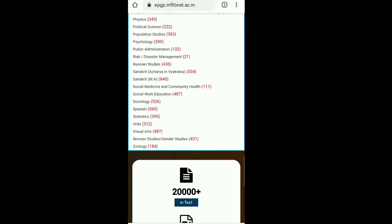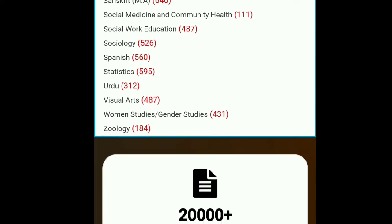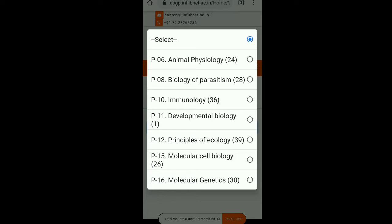Now let us see how to open a PDF from these links. Let us open zoology, which has about 184 e-texts. Just tap or click on zoology and it will bring you to this page, which will ask you to choose a paper and a module. So for zoology, they have added notes for subjects like animal physiology, biology of parasitism, immunology, developmental biology, principles of ecology, molecular cell biology, and molecular genetics, my favorite.